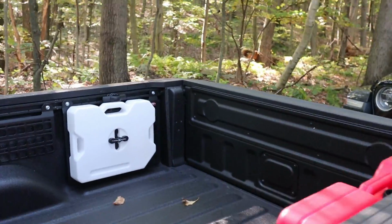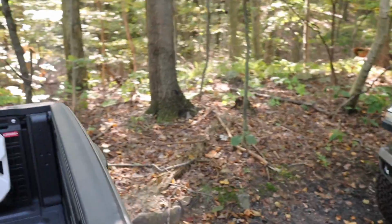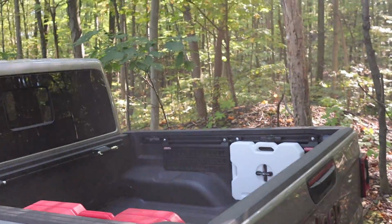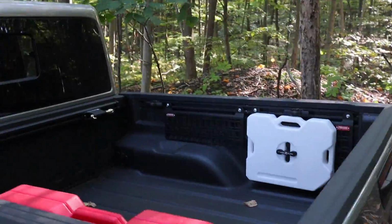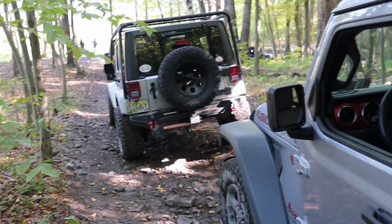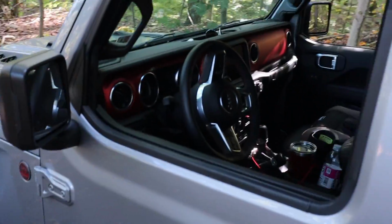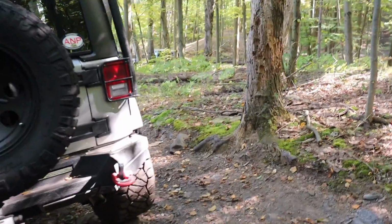It has these Rotopax in the back. I don't know if that's normal or if that's something he added. The red one is gasoline and the white one is typically water, and that way you can carry a little bit of extra gasoline without losing your bed. So really, really nice pickup. I think I like the white one better, honestly. Not to put that one down, but that one's very nice too.